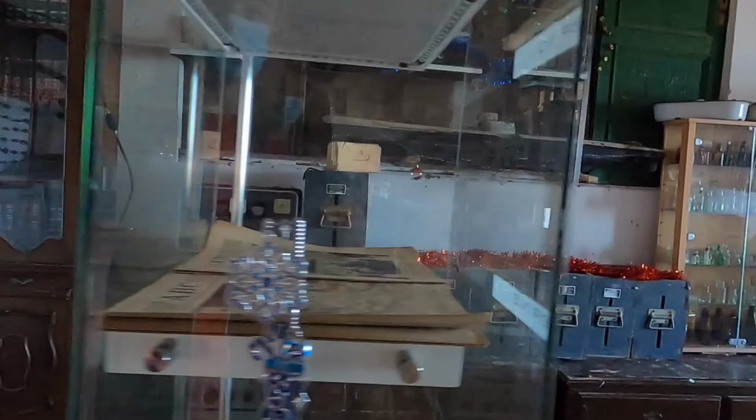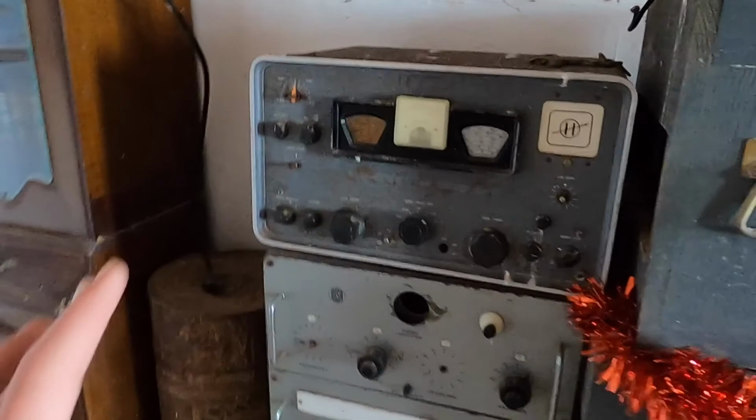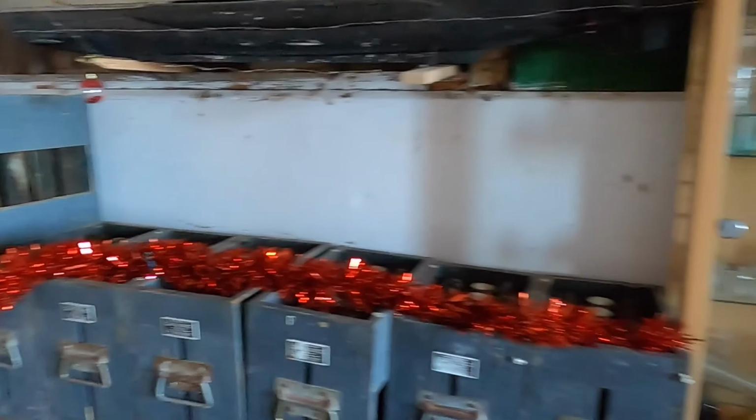Wow, there's a big U-boat. Here is a bunch of batteries, and this is really cool. This might have even been inside the house. If this was inside the house, this is like, wow, it's very interesting. But that is really cool, this U-boat. These might be the things that were found in the house. If that is, that is really cool.